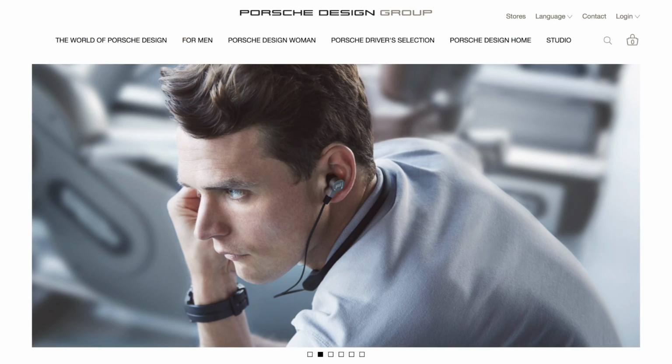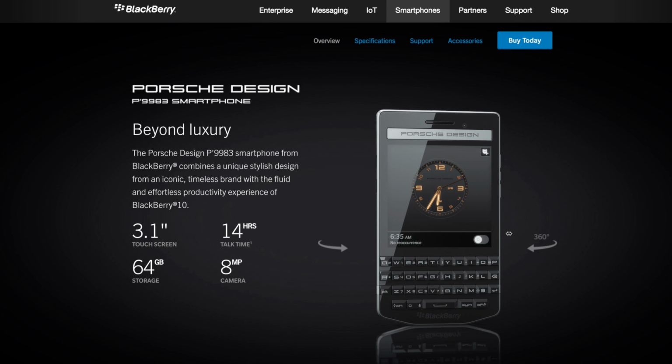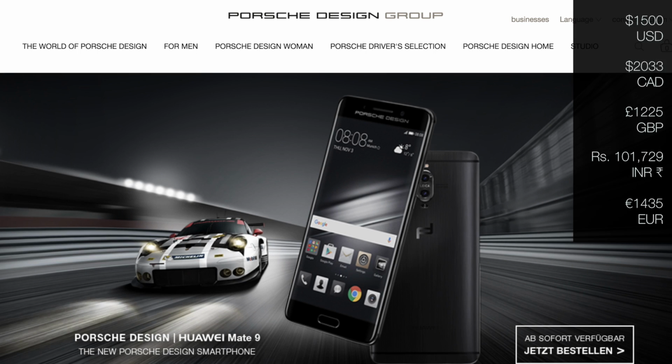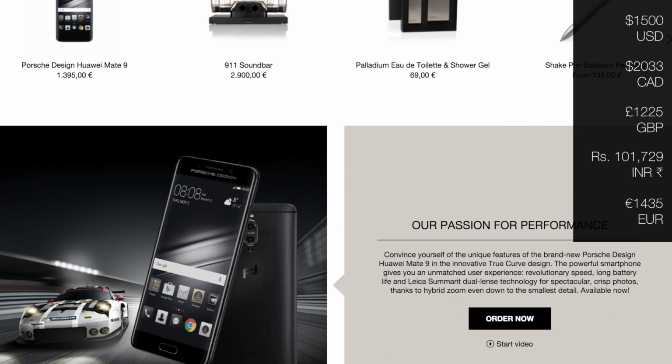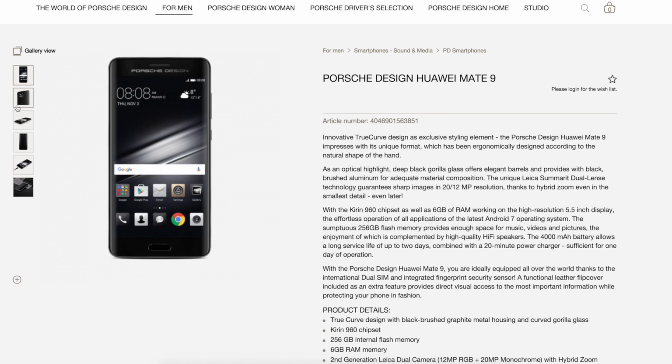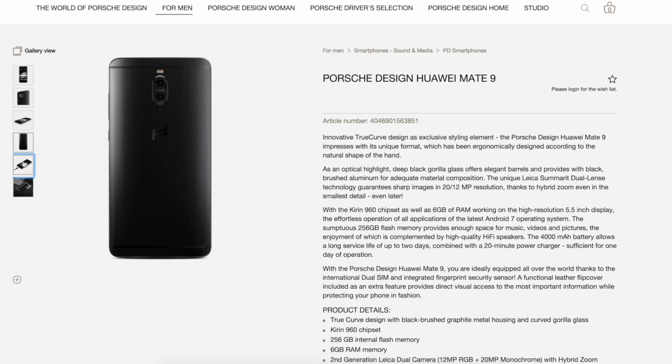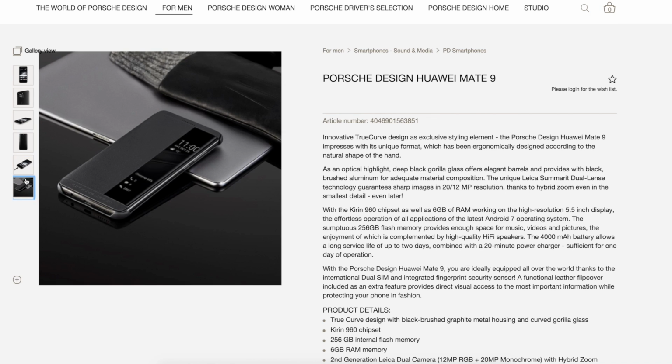Porsche Design has been known to partner with many phone manufacturers and, for example, BlackBerry. There's also the very recent and very respectable Porsche Design Huawei Mate 9 that costs around $1,500 new. It's actually a really beautiful phone with modern specifications, only really hampered by its software, but besides that, it's not too bad of a choice. But brace yourself, these are the most affordable smartphones on this list today.